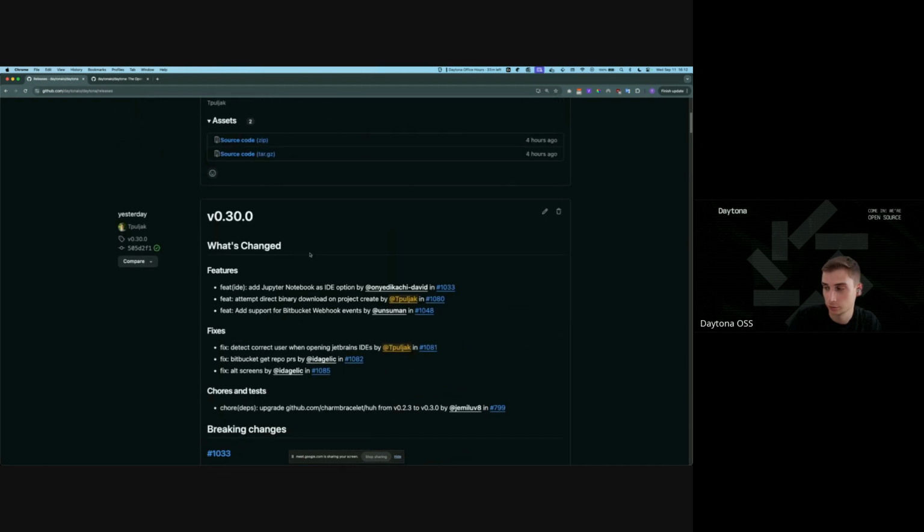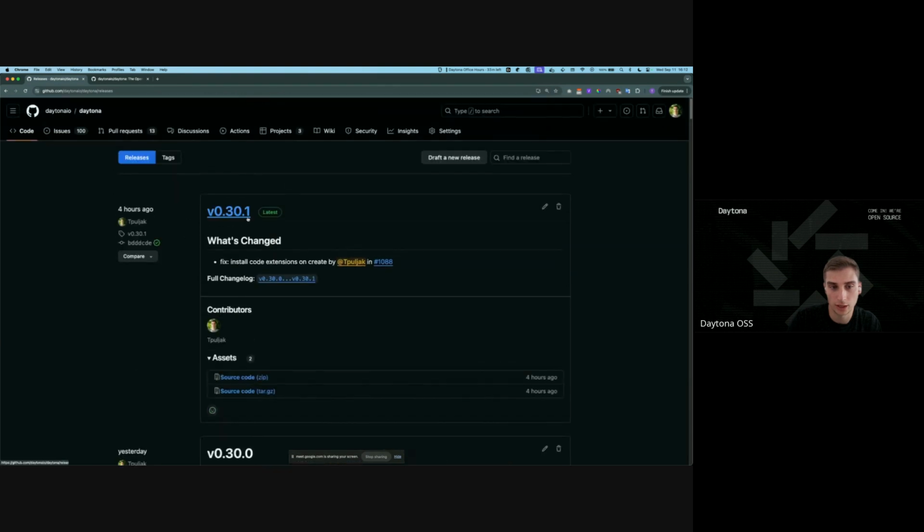So that was 0.30, and today we released one patch that fixed the code install extension on create. This was a regression introduced a few releases ago. Now when you pass the code flag in Daytona create, it will correctly install IDE extensions as well. This was an error that was bugging Nico for a while, and now we finally fixed it.